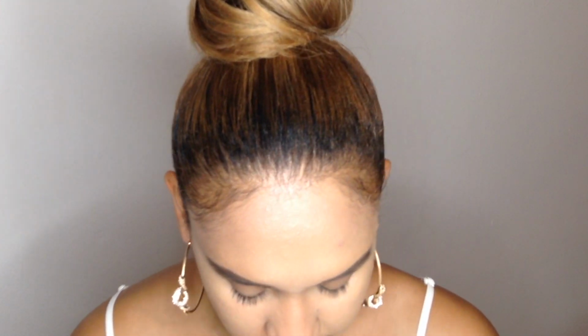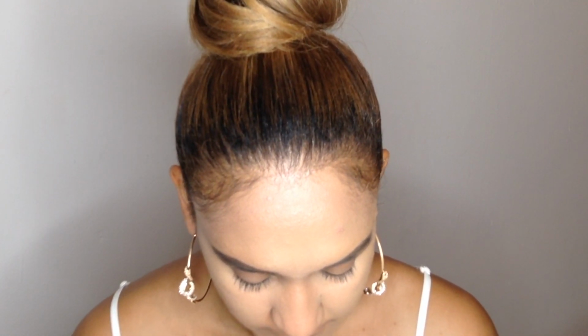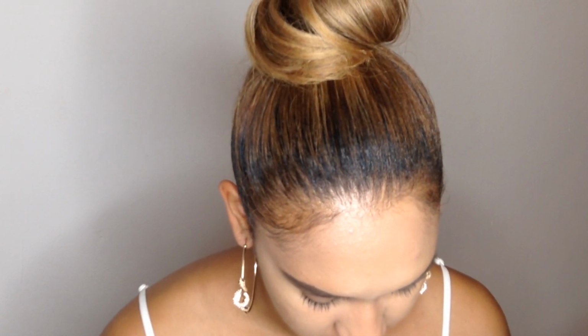So now for the shimmering sticks, I'm going to be using the shade Trippin. And it looks like this. It's a beautiful coral peachy shimmering stick. And the great thing about this is that you can use it as a highlighter and a blush as well. You can even use it for your eyelids, so it's very versatile.